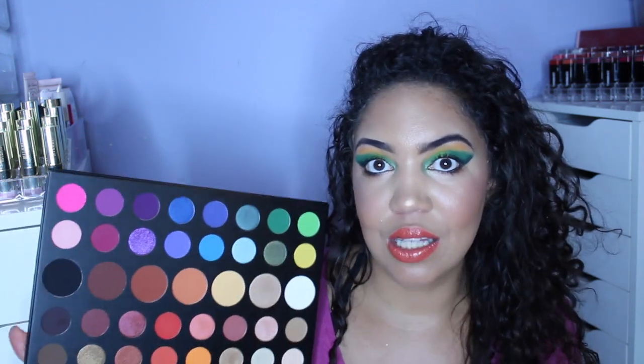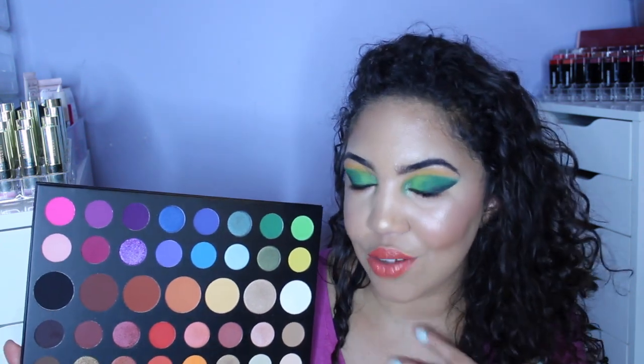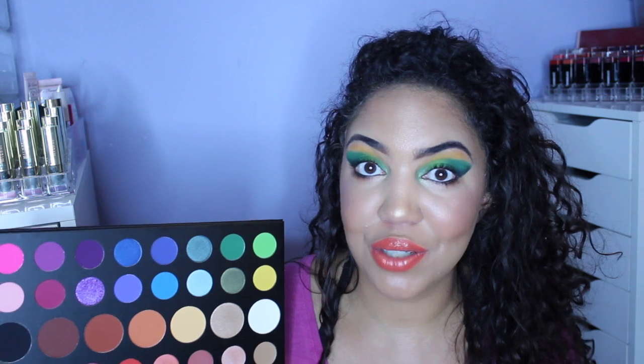I'm not gonna lie, I'm kind of intimidated by this palette too. Just the fact that it's like, don't use it this way, use it this way. It's like, okay, so if it doesn't look good, it's totally my fault, right? That's kind of what makes me nervous about reviewing this, is that if I end up saying I don't like it, are people just gonna say, well, you didn't use it right? I don't know. I'm gonna do a review.